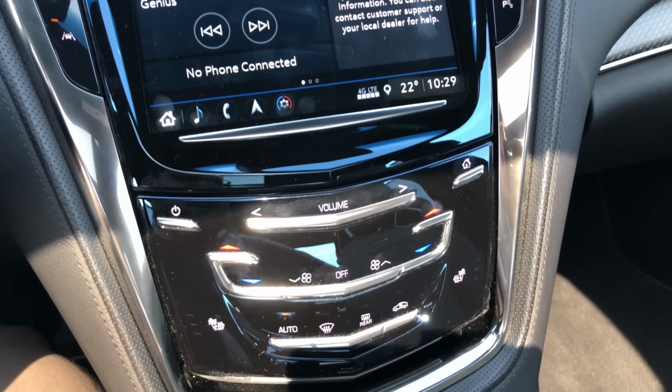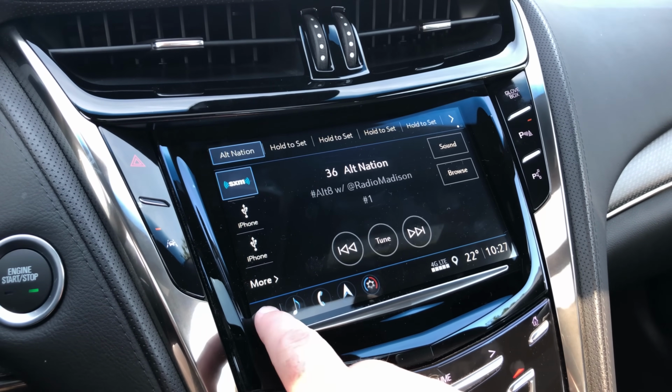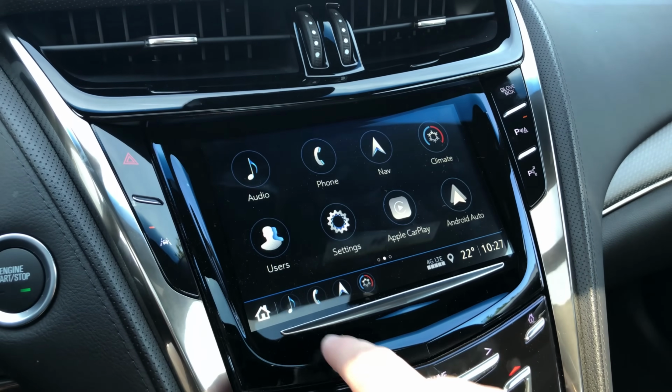You have climate control options, and that's pretty much it. There's no actual performance information that you can get off of the nav system here. Maybe a little bit of a bummer there.